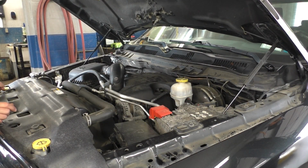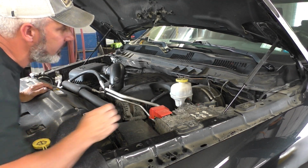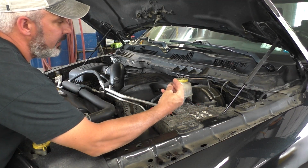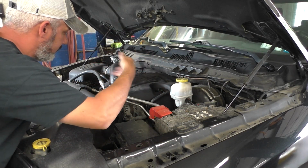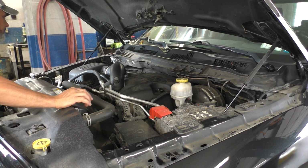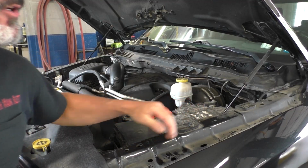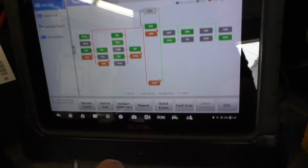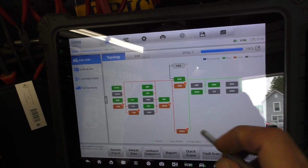Whoa, Hemi! Do we have some mouse stuff here? There's something here. Hood blanket's a little chewed up. I don't smell any mice. Okay, let's throw on a charger, I mean just a maintainer, just to keep the battery from going dead. Oh, that was quick. Let's see, so we have 7 codes.